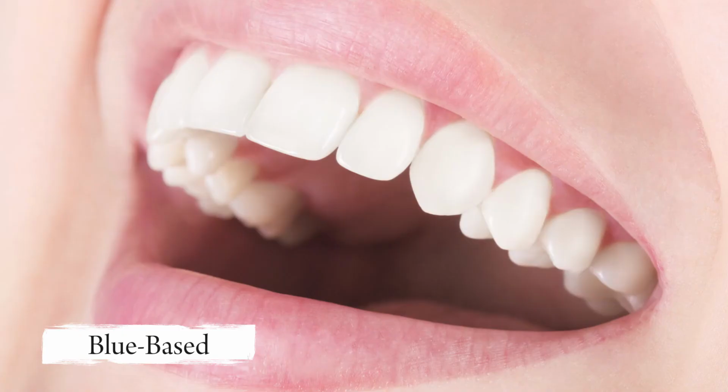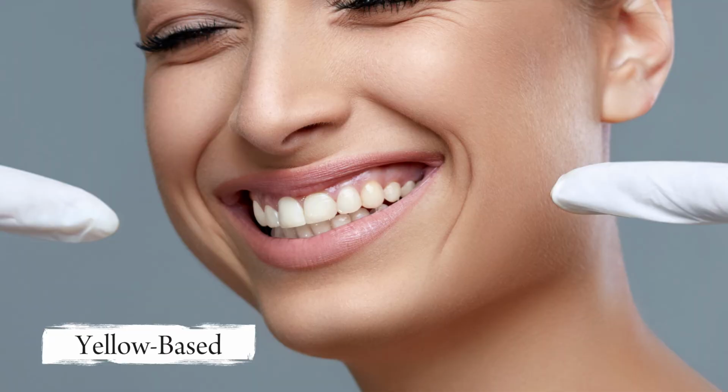Alrighty. Bye-bye. Bye. Remember that if you drank coffee for years or used tobacco, then your teeth could be stained yellow, and you can just skip this section. However, you can look at your gum color if you want to see if that's more rosy or peachy pink. So if you are blue-based, you have more blue pigmentation in you, then you will have blue-white or gray-white teeth. This is different than yellow-based teeth, which will be more of an off-white, more of a creamy white.